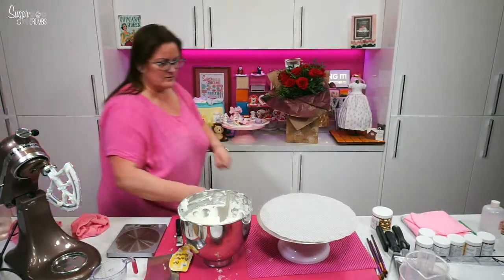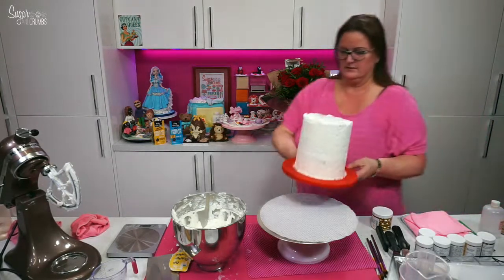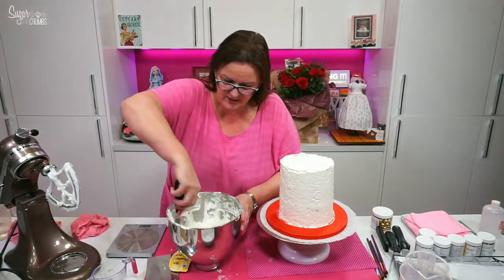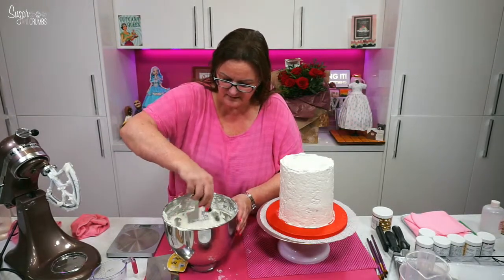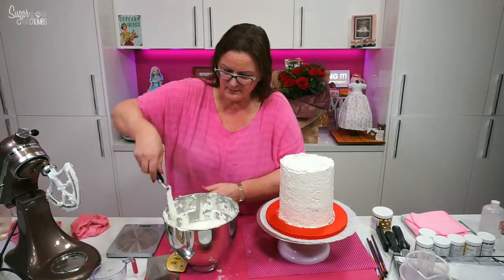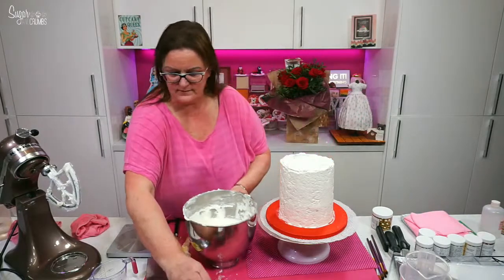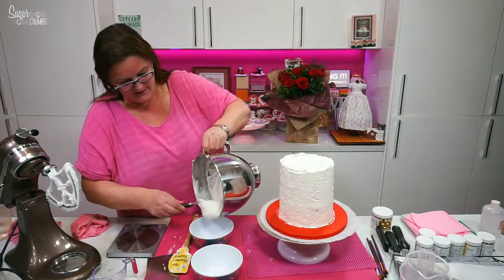Right, let's get my cake back out. Feels quite loose, this. I think I might put this in the fridge for a minute to firm up. Let me just put this in the freezer a minute to firm up. I've got some already made earlier. Just going to put some of this in the fridge.